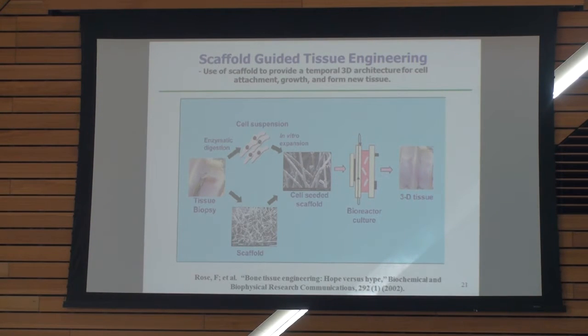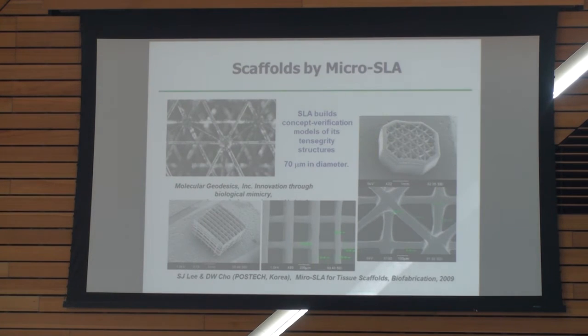People use this for tissue engineering and make tissue scaffolds, because we do need the scaffold to provide a temporal 3D architecture for cell growth. Then people use the cells and materials, make a tissue scaffold, and put it into either a bioreactor or inside the body, hoping that the functional tissue can be restored. And a few examples are given here.